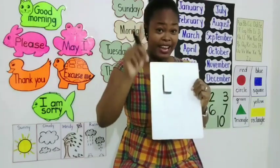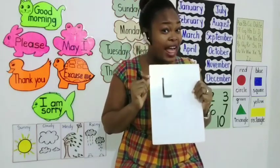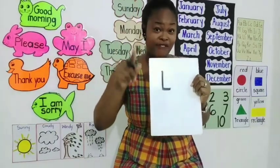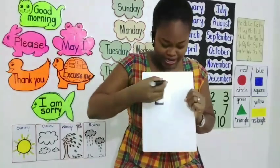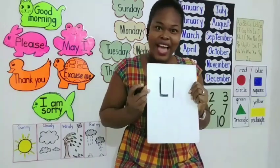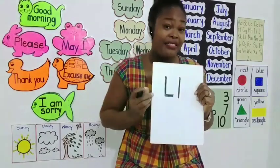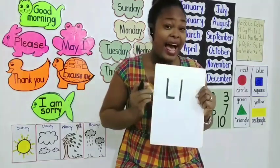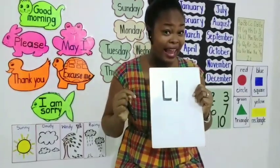Put your finger in the air again. Let's go. Let's write letter L. It's quite easy. Come straight down. And that is all to write the common L.